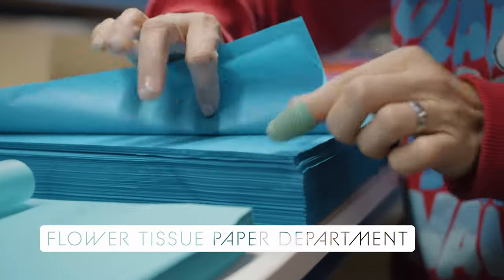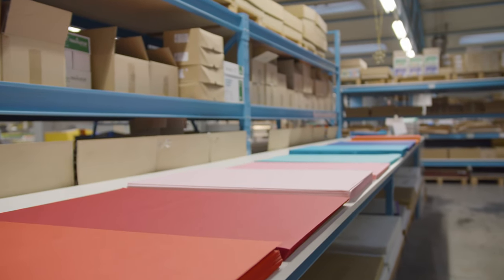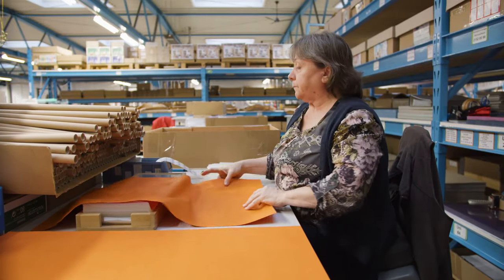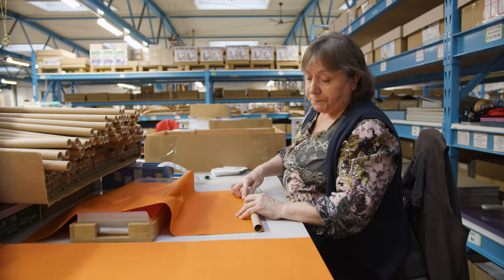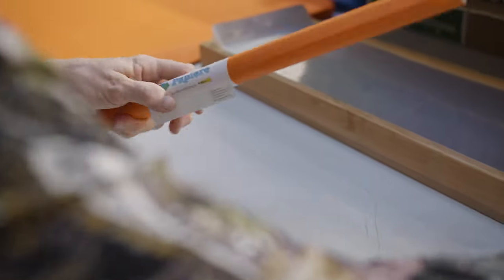Dexterity is required in our tissue paper department. Very delicate, thin paper is processed here. Although the employees manage to count an incredible 200 sheets per minute, they never lose sight of the quality of the product they are preparing for sale.